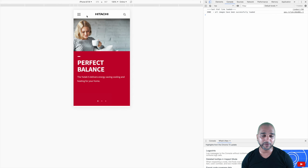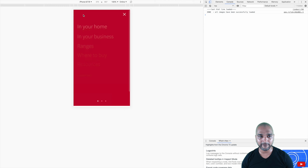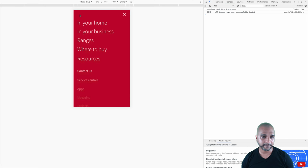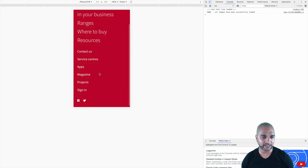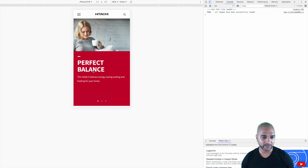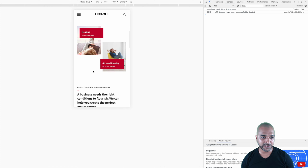So contrary to the previous example, here we have a very regular navicon or hamburger icon, except that this time it's placed on the left. This is also something we see a lot lately, the navigation on the left instead of on the right hand side. And once you click on it, it's a full screen navigation. Really nice, really straight to the point. So let's move down our page.